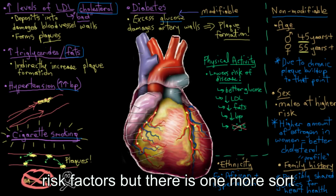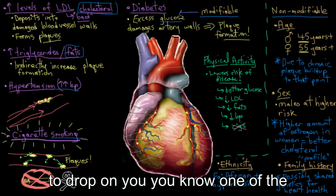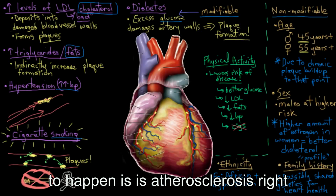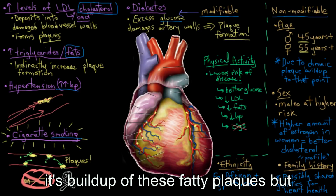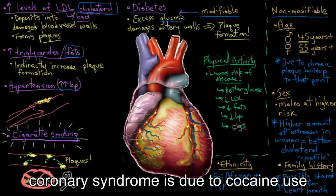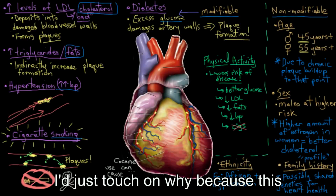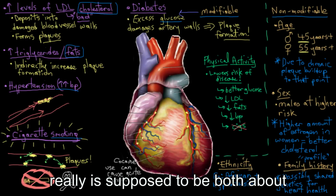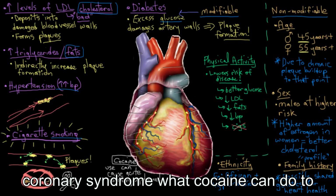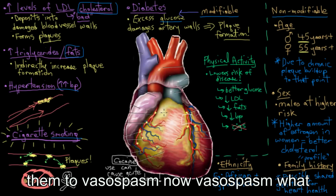But there is one more interesting little tidbit that I have to drop on you. One of the reasons for acute coronary syndrome to happen is atherosclerosis, right? It's buildup of these fatty plaques. But another reason you might get acute coronary syndrome is due to cocaine or amphetamine use. So I thought I'd just touch on why, because this really is supposed to be both about coronary artery disease and acute coronary syndrome. What cocaine can do to your coronary vessels is it can cause them to vasospasm.